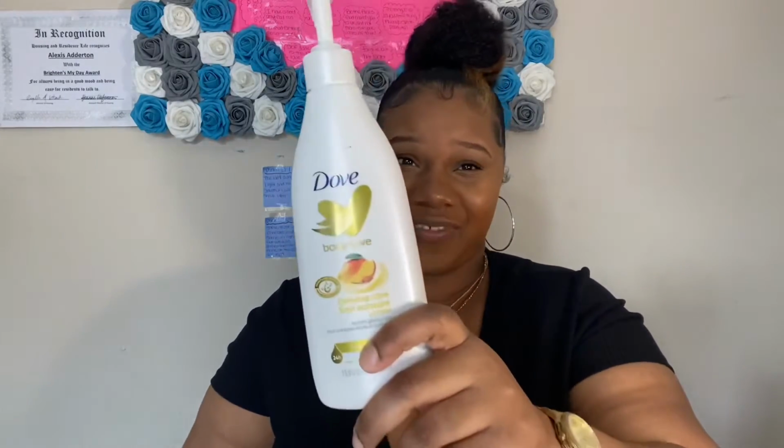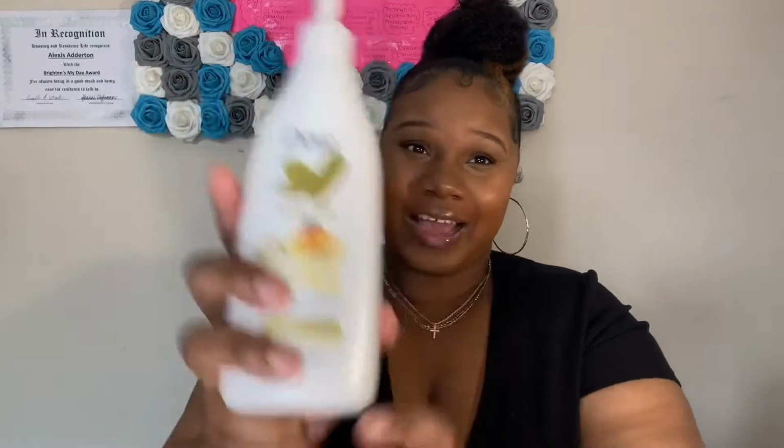When it comes to the body wash, I love the scent, but I don't like how soft the soap is. It feels like silk. But now that they got it in the lotion, it's a win-win for me, because I love the smell, and it's supposed to lotion up my body. So definitely had to cop this right here. Okay? So boom. Back to fragrances and stuff like that.